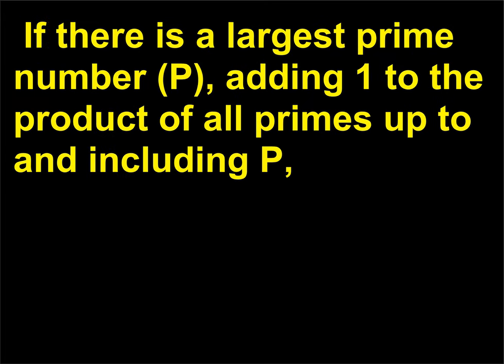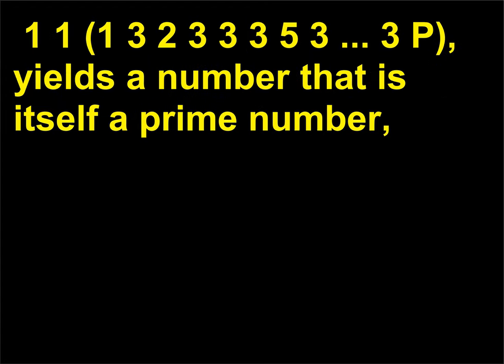If there is a largest prime number, p, adding 1 to the product of all primes up to and including p (2 × 3 × 5 × 7 × 11 × 13 × ... × p) yields a number that is itself a prime number, because it cannot be divided evenly by any of the known primes.